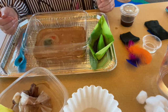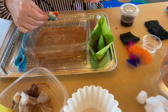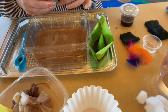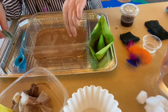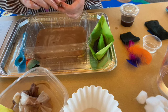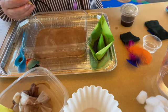So we'll come back and we'll do a couple more things with this. I'm gonna take out my fish. Oh, my poor fish, he's just all covered in oil. Poor thing. And what about my shells? Ooh, they're pretty yucky too. I wonder if we can get them cleaned with the little soap.